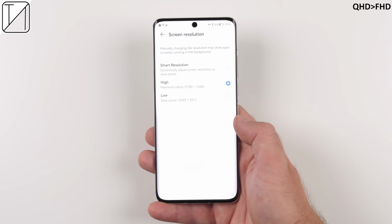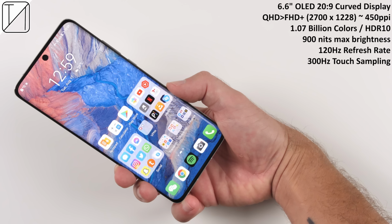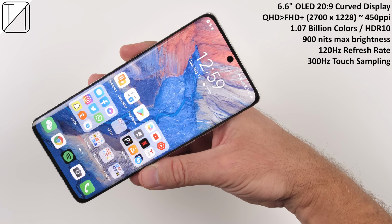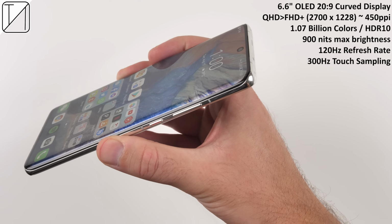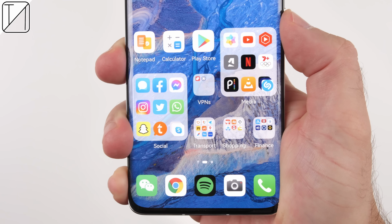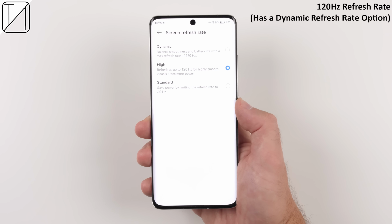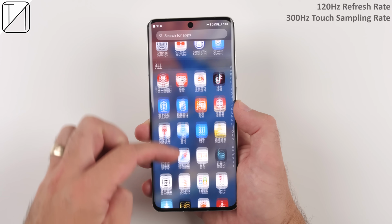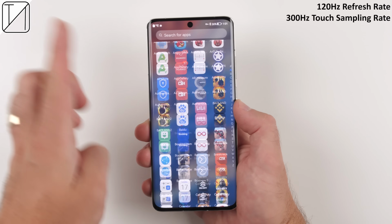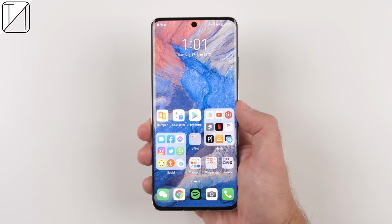Full HD somewhere in between resolution, 6.6 inch OLED 20:9 curved display with 450 pixels per inch, 1 billion colors, HDR10, 900 nits of peak brightness, a 120 Hz refresh rate, and 300 Hz touch sampling rate. The 120 Hz refresh rate has an option of being used in a dynamic scenario where it can jump between lower frames and higher frames in order to preserve battery life, and feels ridiculously smooth. It's good to see it bump up from last year's 90 Hz panels.